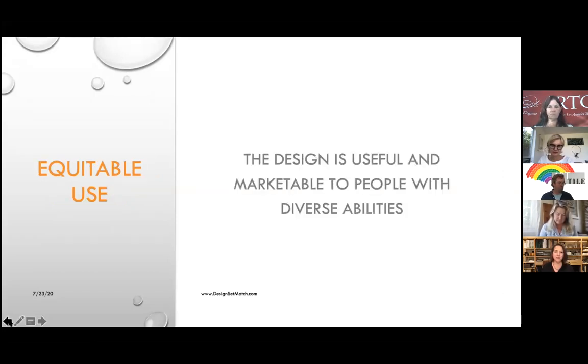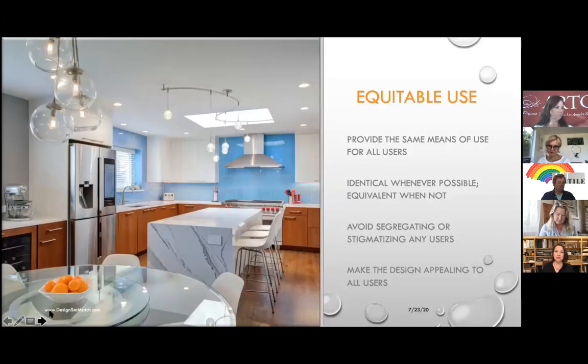So one of the things with universal design is it has to be equitable use. It needs to be useful and marketable or resale to people with diverse abilities. So I'm going to let you read what's on the slide, and I'm going to describe what is in this kitchen that makes it equitable use. Part of it is that it has an island, and you can walk all the way around this island, and people can use this island from the main cooking side or from the bar area seating side.